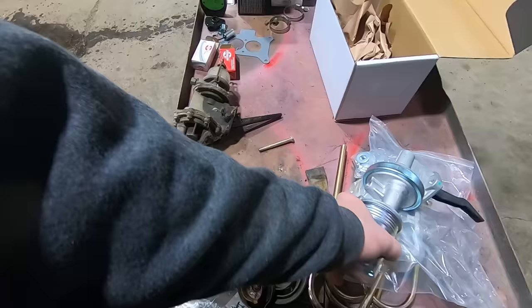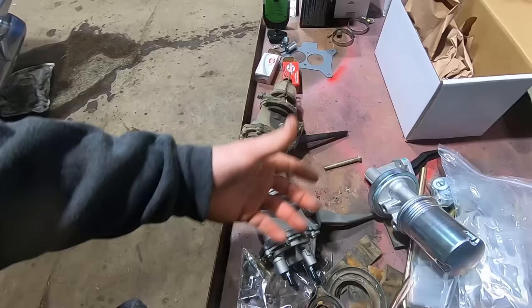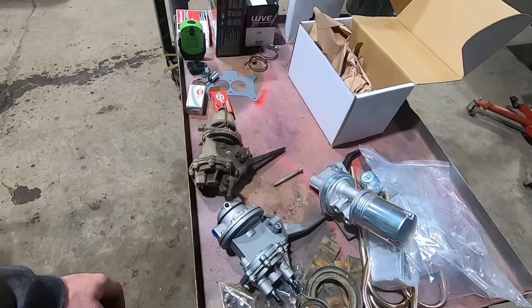And this is off of a 64 Ford F100 with a 292. And there again, that push rod is completely different. So I got, you know, a bunch of paperweights. I guess we're going to have to go buy some more Y-blocks to revive. Because we're not going to send them back because we're way too lazy for that.